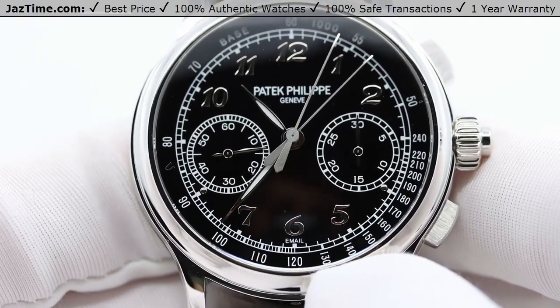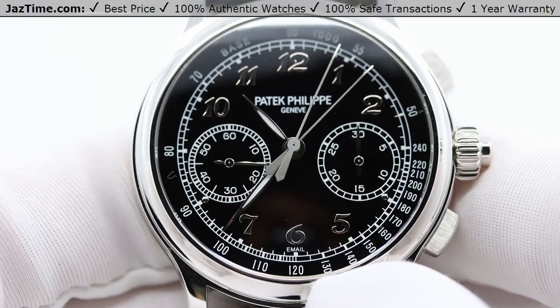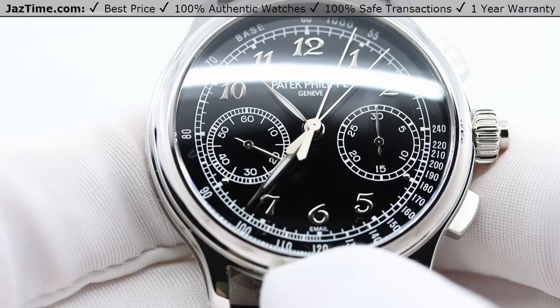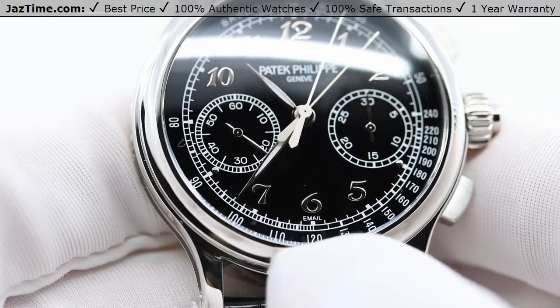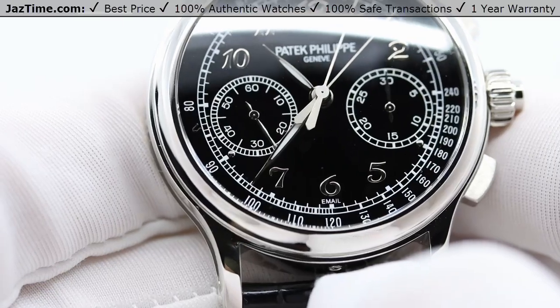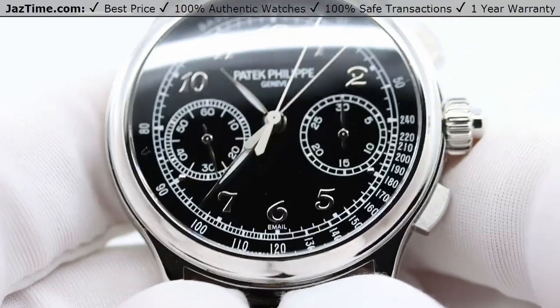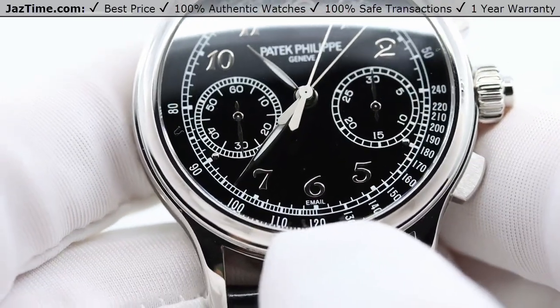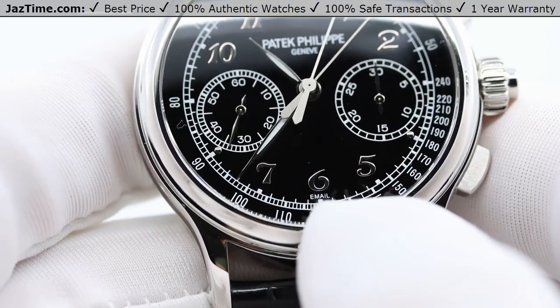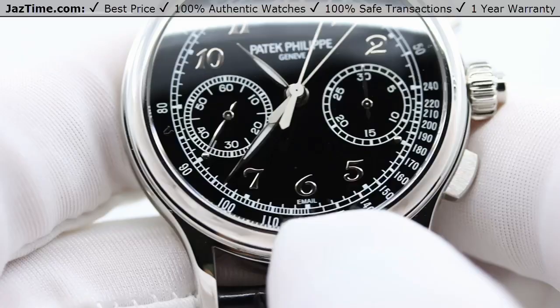So that's what makes it very special. Now you can also see, I don't know if you guys can see this, but look at the 6 o'clock position, and you can see that it says email. Yes, it actually says email. It doesn't mean the actual word like email, like your inbox on Gmail. It means email stands for enamel in French, and that's what it stands for. So they've even told you how special this dial is by writing it on the dial itself.